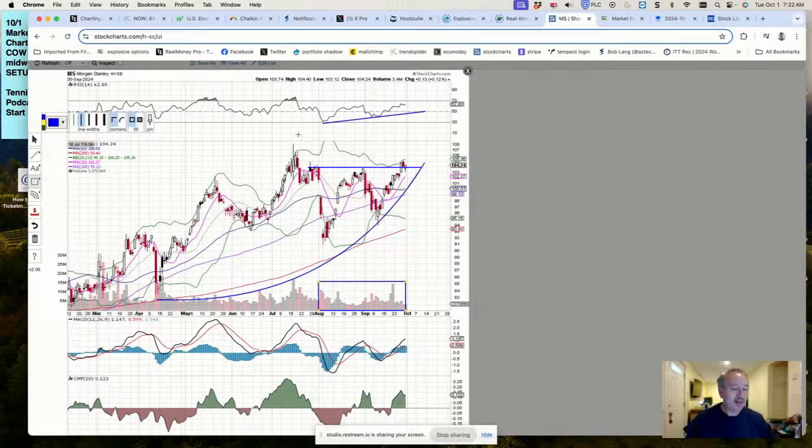And more recently, it did hit an all-time high at about $108 back in July. It peeled right back off. There was no buyers up there at all. Came right back down again. Of course, we had that big drop in August in the markets. And of course, Morgan Stanley was a victim of that big drop as well, too.